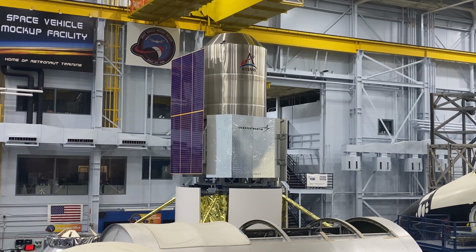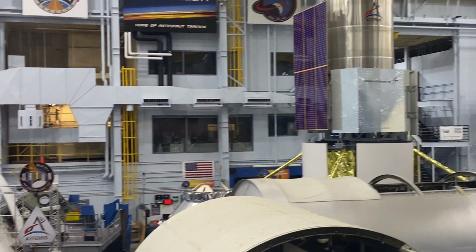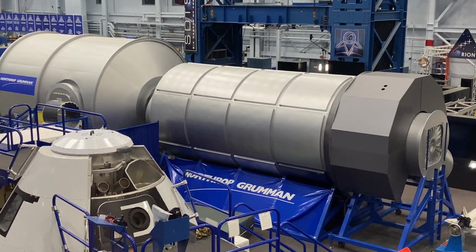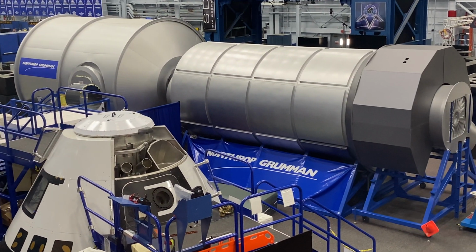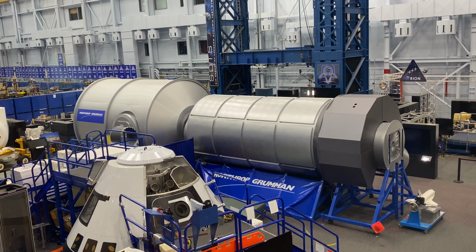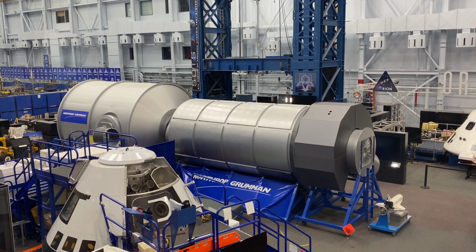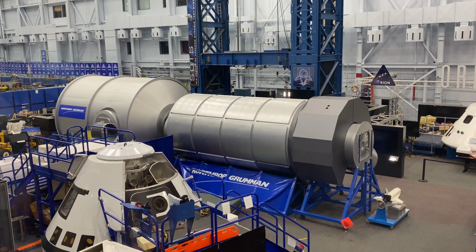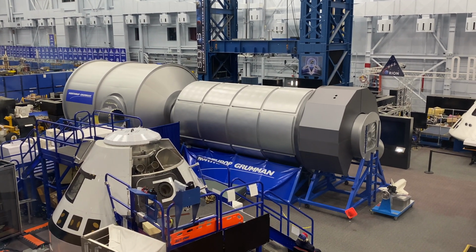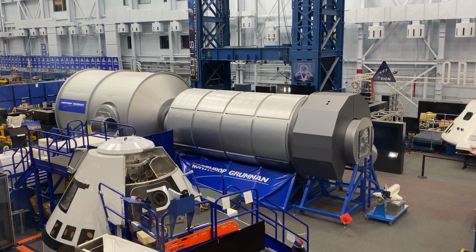Now, in front of where Orion is, sort of to the left side of it, you'll see a silver cylindrical structure with the words Northrop Grumman on the side of the structure. This is the Lunar Orbital Platform Gateway. This module in front of us is a habitat module where astronauts will be able to live and conduct research in lunar orbit. A critical part of the Artemis program, Gateway will establish a permanent human presence in lunar orbit and allow for much more frequent exploration of the lunar surface.